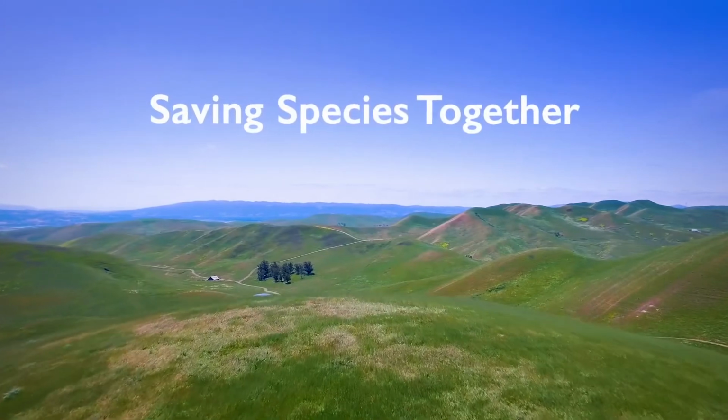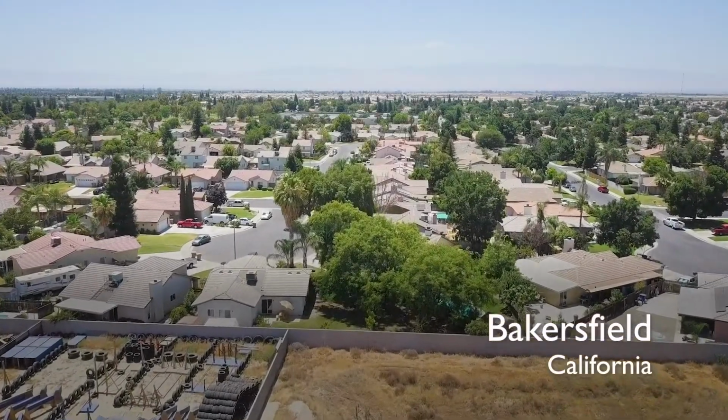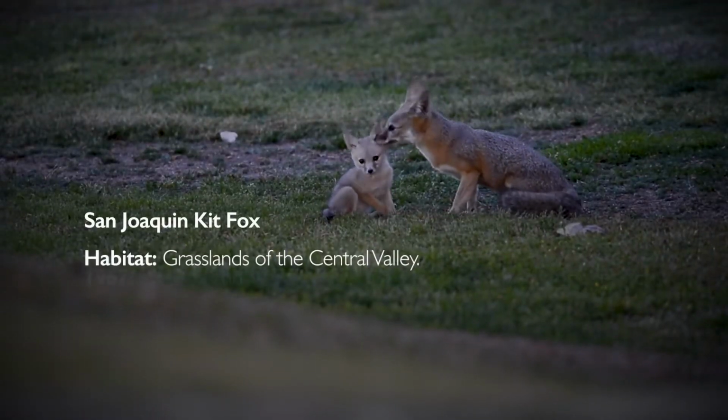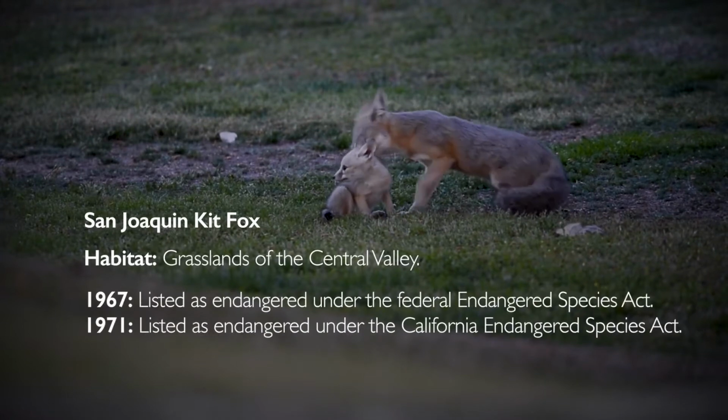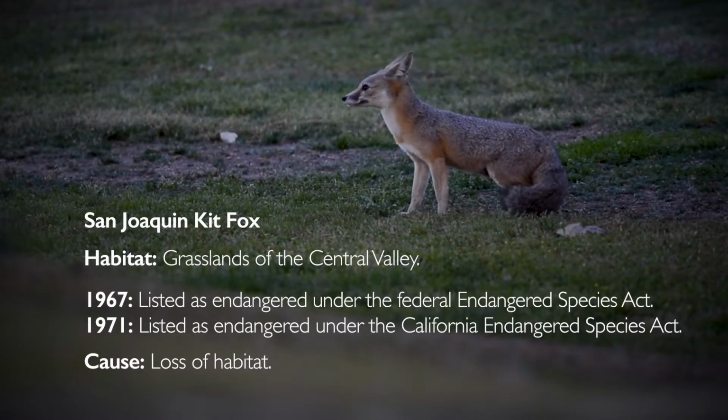Rolling hills beneath blue sky. Blue skies above a densely packed suburb. Text: Bakersfield, California. San Joaquin kit foxes wrestle on short grass. Text: San Joaquin kit fox habitat, grasslands of the Central Valley. 1967, listed as endangered under the Federal Endangered Species Act. 1971, listed as endangered under the California Endangered Species Act. Cause: loss of habitat.